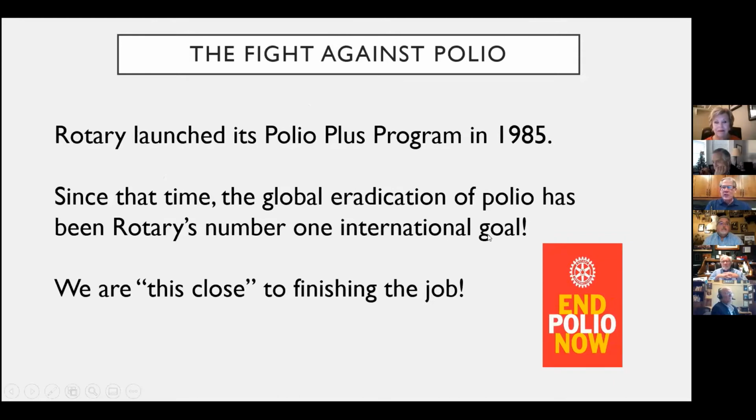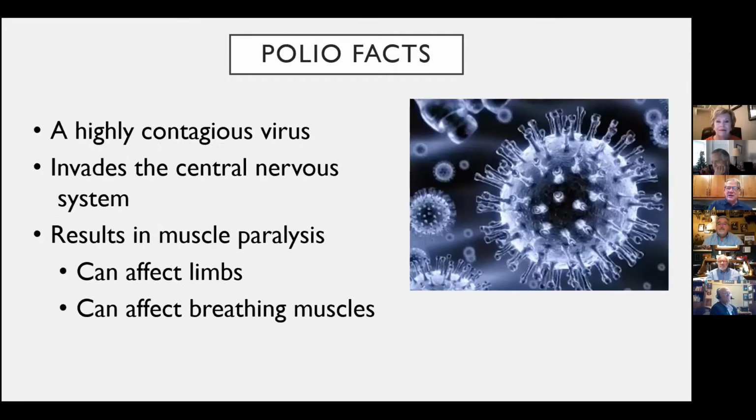First of all, just the fight against polio. Rotary started Polio Plus in 1985. Since that time, the global eradication of polio has been our number one international goal. And as my good friend Bill Gates would say, we are this close to finishing the job.